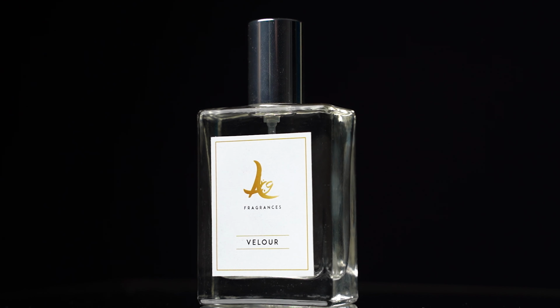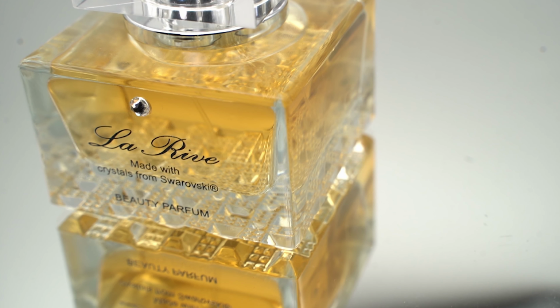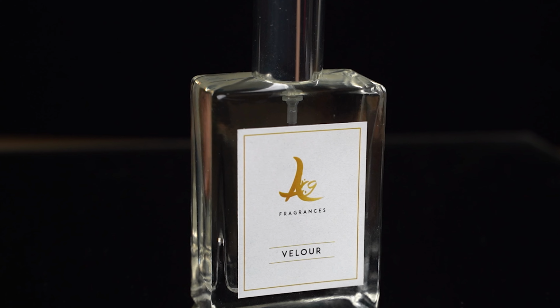Shot selection. So the first thing in terms of shot selection is angles. Lower angles make the product look bigger, giving it that whole hero look. Higher angles are great for getting more detail, but they do make the product look smaller. They actually serve a good purpose when you're using that mirror effect.